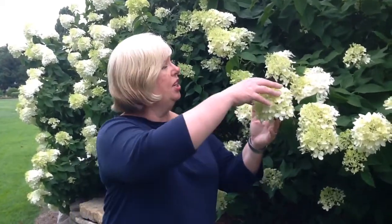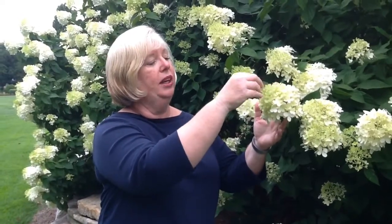I'm standing in front of a very popular cultivar called Limelight, and right now everywhere out in the landscape, all over our communities, you're seeing this beautiful hydrangea that has this cone-shaped flower, white at the base and more of a greenish. You can see how it gets the name Limelight from the color that it has here. This is just a fabulous landscape shrub for the month of July, August, even into September.